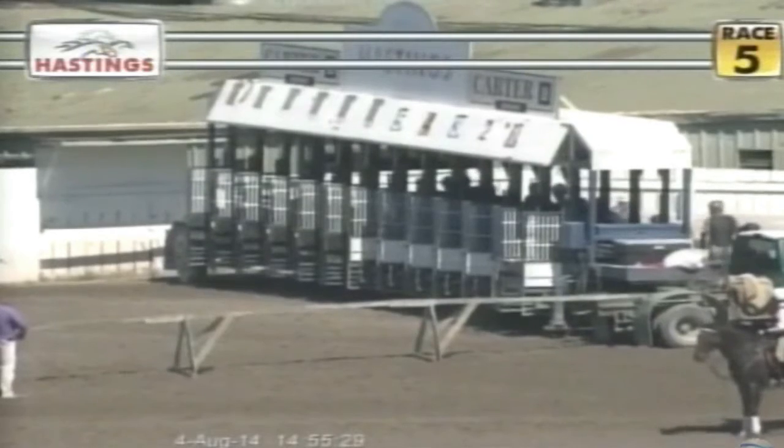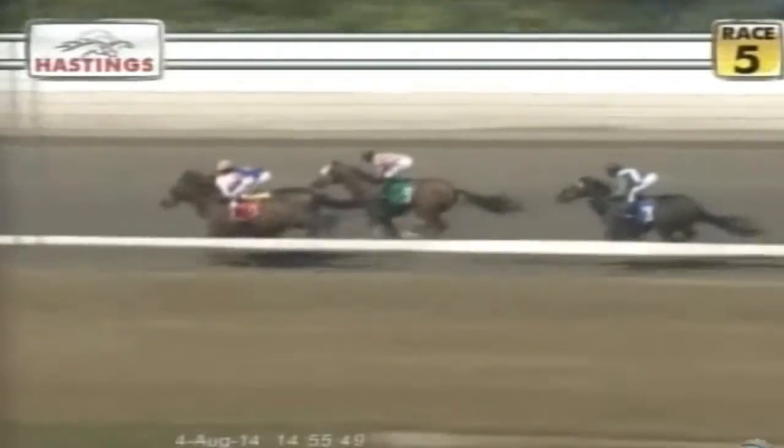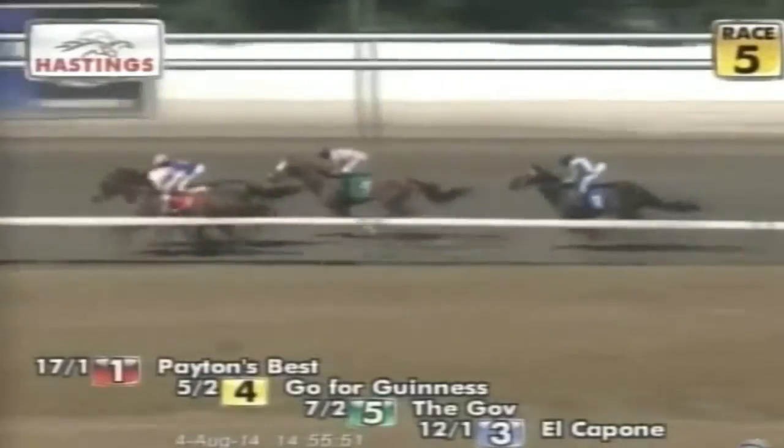Horses to keep an eye on here. Number 4, Go for Guinness. Number 2, Wilo Cat. They left the gate as 1 for starter Joe Gray. It was excellent, and Go for Guinness has the lead here, but shipping up on the inside and making things quite interesting was Peyton's Best, the Harold Barabee outfit, and 3 deep was the Gov, a recent claim for the North American Thoroughbred Company.